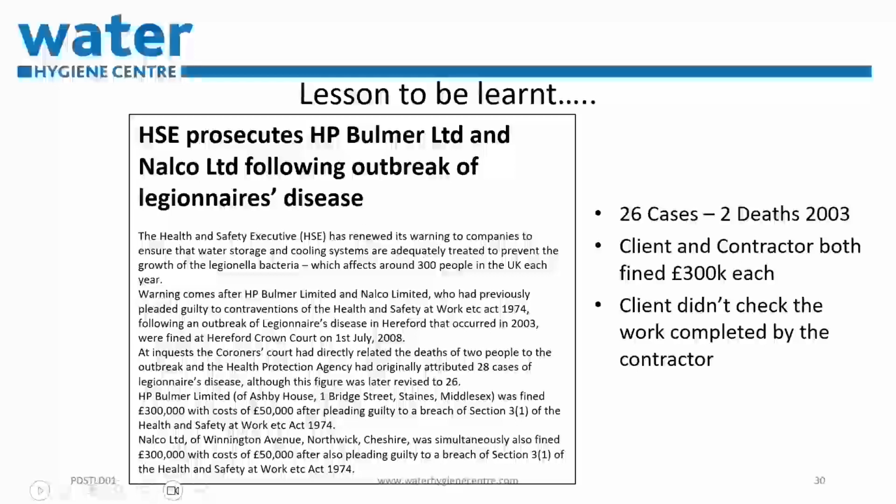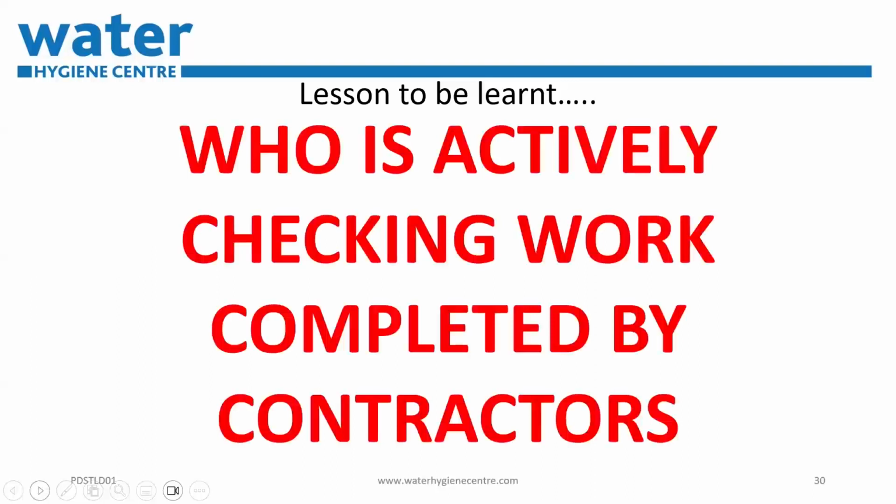And again, the responsibility of regional management lies with the user, if you will, not the subcontractor. So no matter what, we think we have got to keep a tight rein on subcontractors performing works on our behalf. Okay, next slide, please. So who is actively checking work completed by contractors? Can we wholeheartedly say that we do a thorough review on an annual basis to make sure our contractors or subcontractors are performing the work that they've been contractually obliged to do?